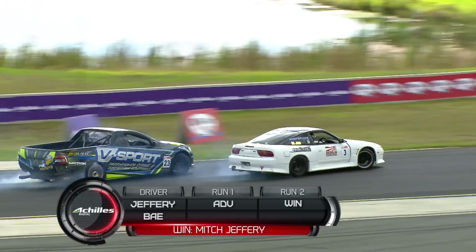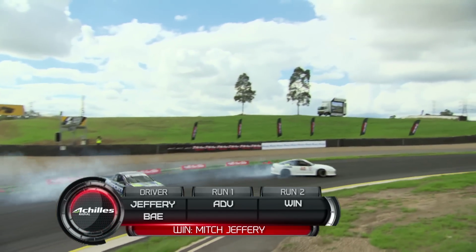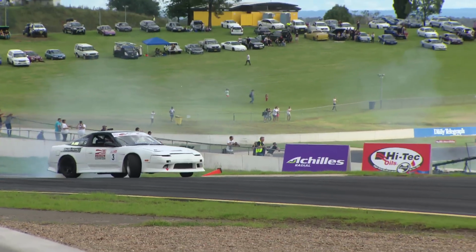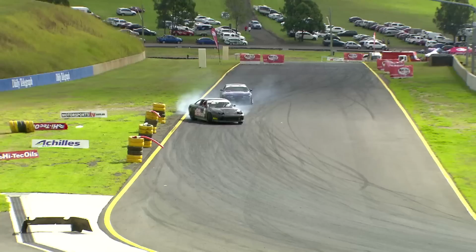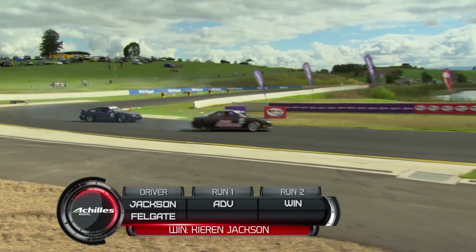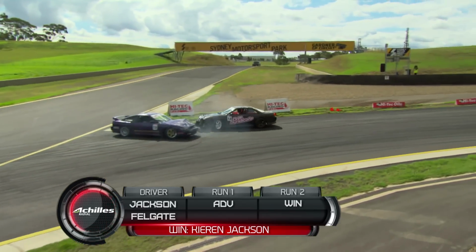How's the commitment from Jason Bay, ripping that rear bar off the V-Sport Ute? He would also spin it round, and that would see Mitch Jeffrey go on through. Unfortunately, a bit of a spin ending his day there and an instant 0 from the judges. Another spin, this time a little bit more catastrophic, was Jackson chasing Felgate. And you see here a bit of a spin and contact.